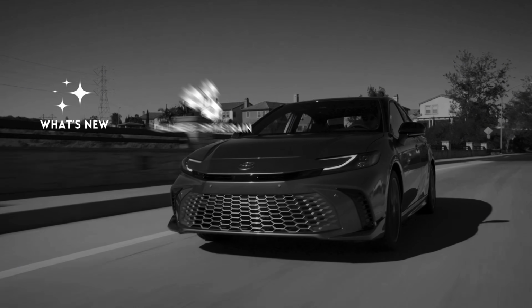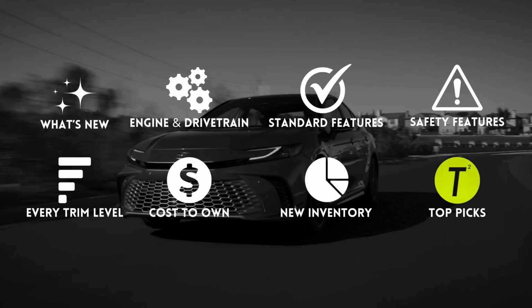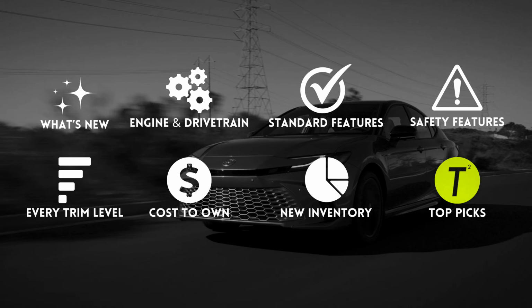In this video, we'll be breaking down everything you need to know before you head to the dealer, explaining every trim level and option package available. Stick around to the end to see which Camry trim is our top pick and which one might just be the perfect one for you.